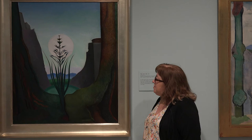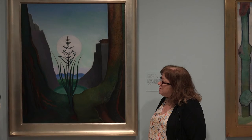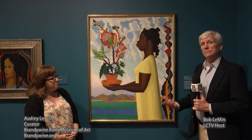Yeah, there's a serenity and austerity that I think echoes across all the artists. Okay. Stella did not only travel to Europe, he spent time in Barbados, and he reunited with his wife near the end of his life. Stella died in 1946. Here's a painting from 1940 that Audrey's going to talk about.